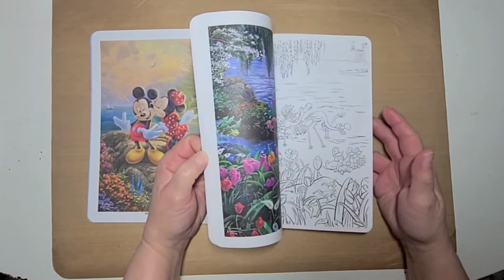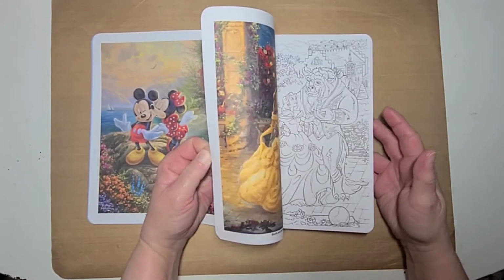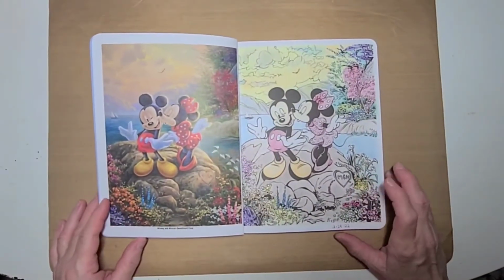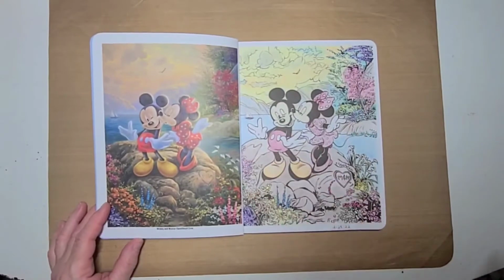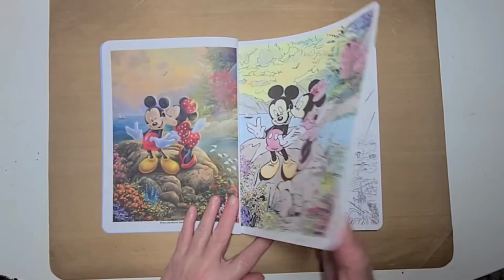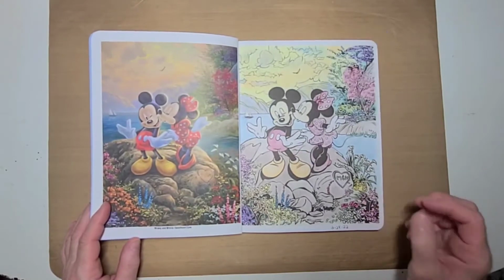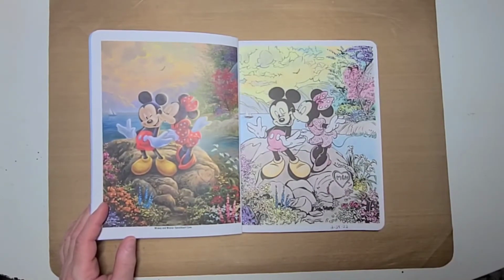And like I said, I waited so long about starting because I was intimidated. But after coloring yesterday, doing this page, I decided I'm going to color in it and enjoy it, and not going to worry about how detailed.